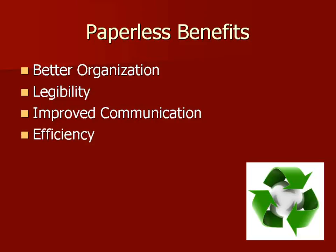Efficiency. Paperless practices don't waste time searching, refiling, or culling charts. The system can perform this function with a few clicks of a mouse. Thoroughness. Having your system template-based means you're less likely to skip important steps in your protocols. Also, you can have the option of accessing your patient medical records from anywhere, making it easier to travel for work or personal reasons.